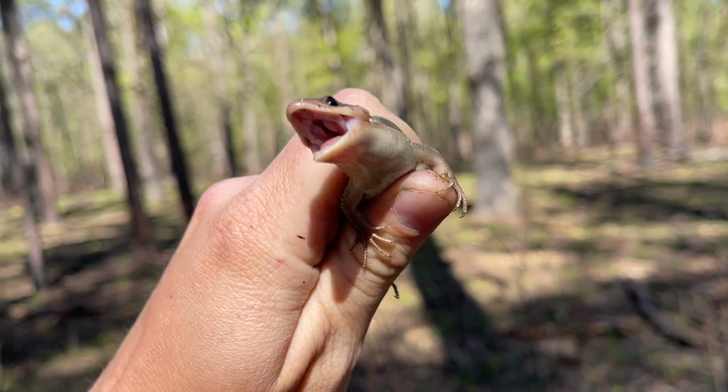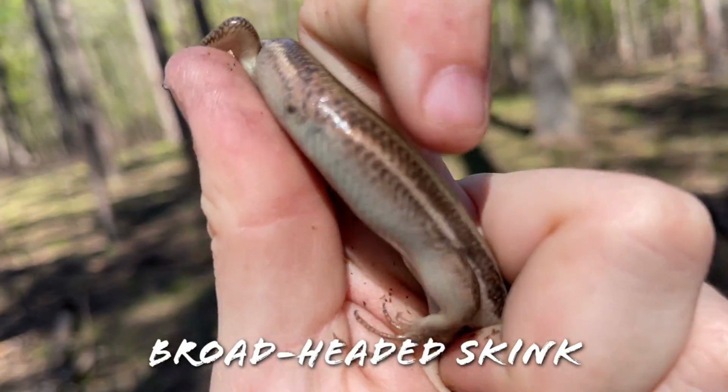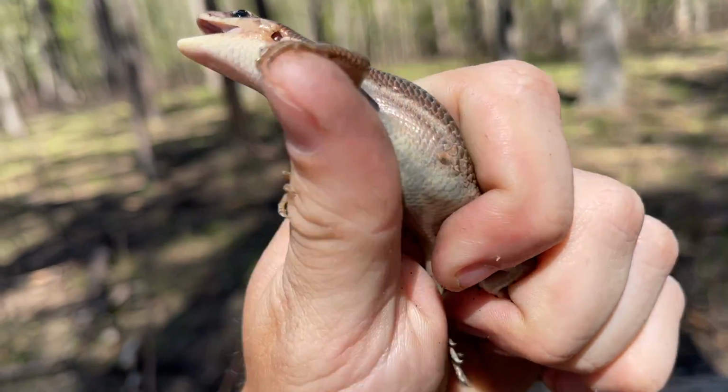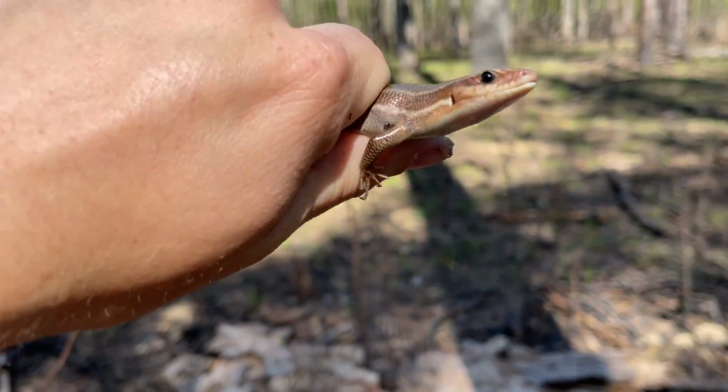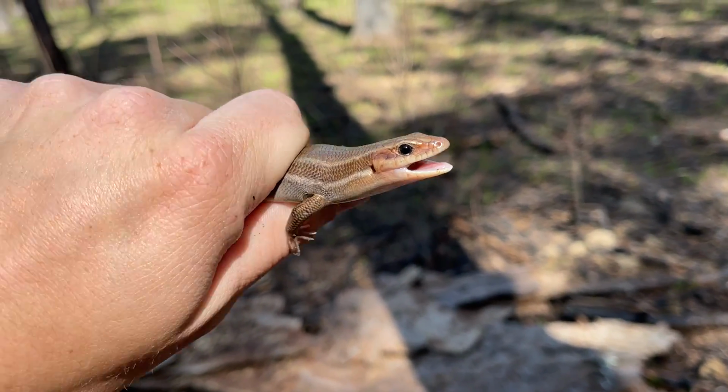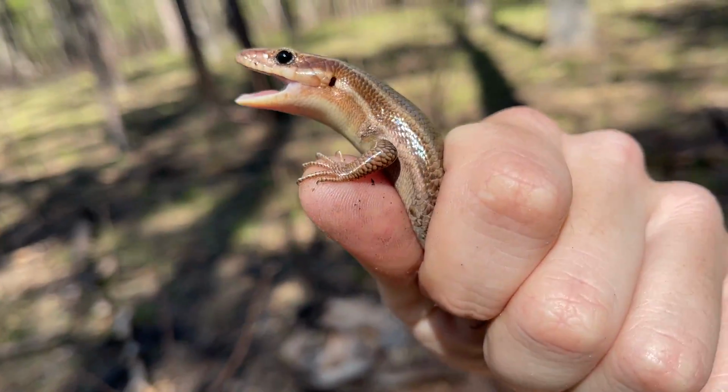All right, guys, here's the first herp of the day. A nice big broad-headed skink. He's got some really cool, gnarly scars on his side, but really interesting looking faded look to this guy. Really unique looking little skink here. So anyways, we're on the board. First herp of the day. We're going to let him go.